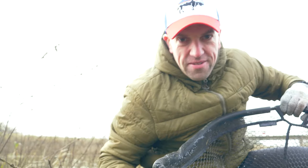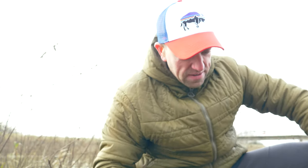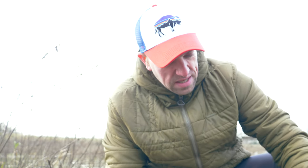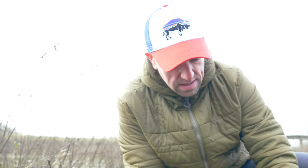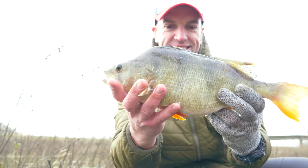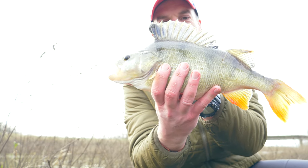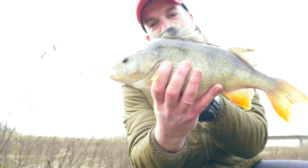Just give me a sec. I don't know how well you can see, but it's super muddy everywhere. So I will start with Mr. Perch. Come on. It's not very long, but it's a very, very fat fish. As you can see, bang, beautiful. Very, very fat fish.